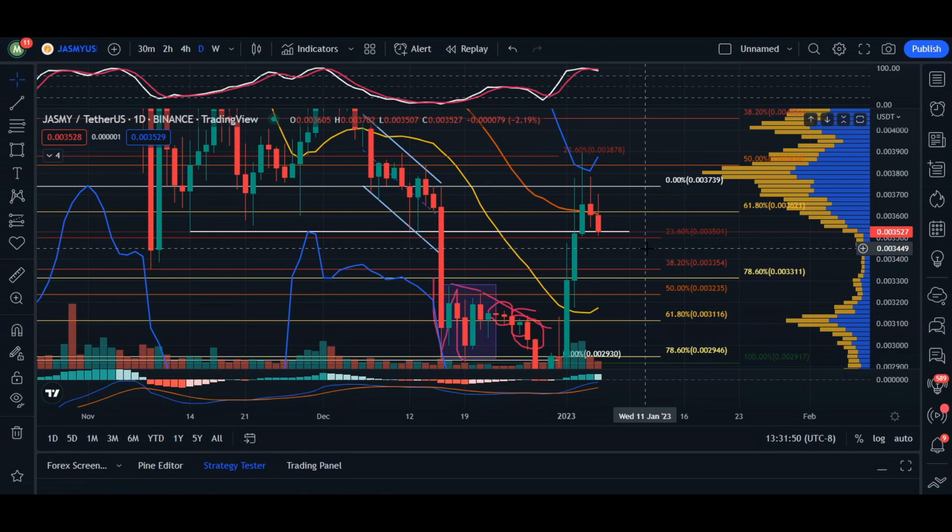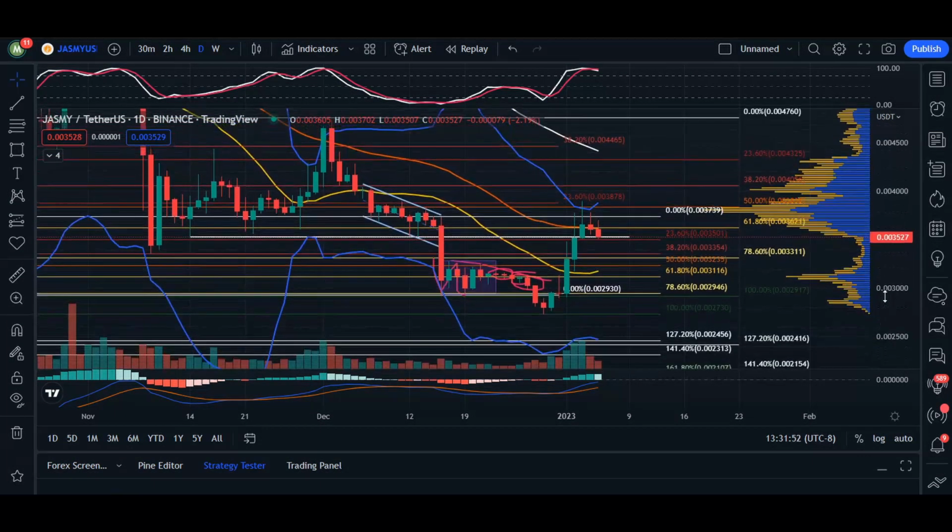0.003501. Now again, if the price does move away from an area of supply and demand, as we can see in the volume profile, and ultimately the price is going to go back to another area where we're able to see majority of the supply and demand. And again, when we see that, it's either we go up into this node here at 0.004011, or we go down as we're leaving at the outskirts of our supply into this node here at 0.003119, and that's closer to 61% of our fib.